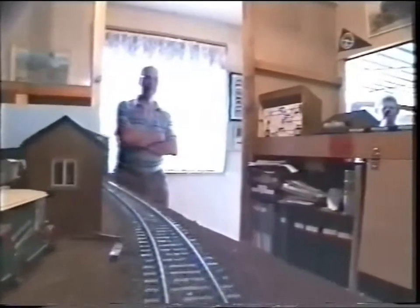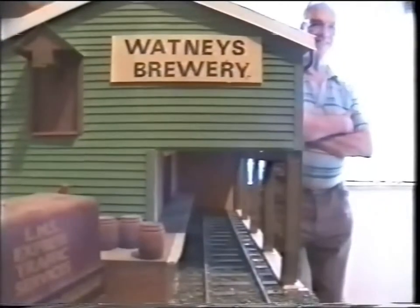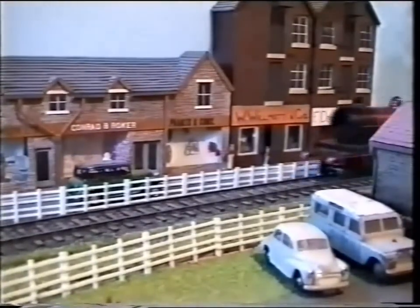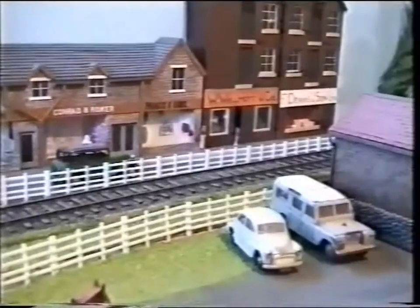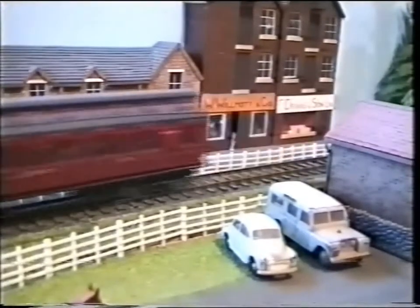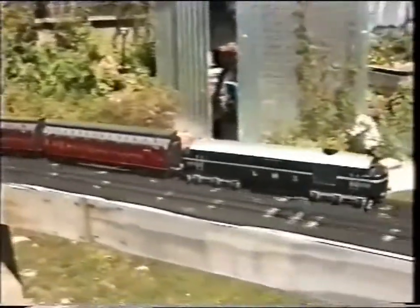Seeing the station is full today, we're being directed down a sideline towards Watney's Brewery. Here comes Leslie Thornton. And following close behind is the Deltic, with its rake of coaches, heading out towards the garden. And out onto the garden line.